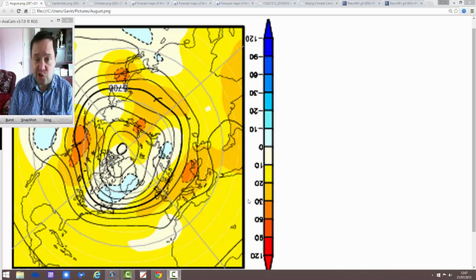You get a lot of information with the JMA, the Japanese Meteorological Agency long-range model, and in the autumn update I won't have time to have a look at everything that you can see from the JMA, so I thought I'd isolate the JMA and have a look at some of the charts that we can see from this model. It's always a very useful and interesting model.